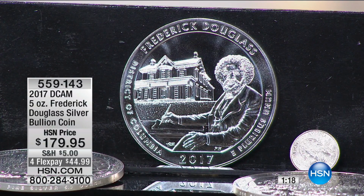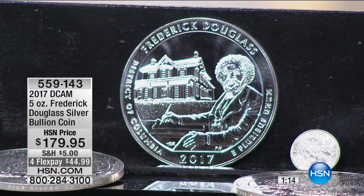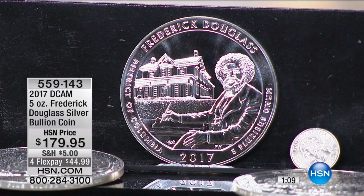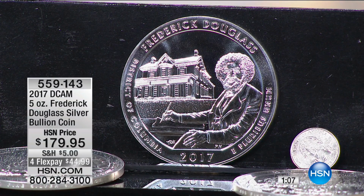He was an abolitionist, civil rights advocate, an author, a statesman. Wow, this is an amazing piece of history. Yes, but from a numismatic standpoint, here's the key. I've got 42 of these left. I have zero chance of getting any more that I can sell at $179.95.